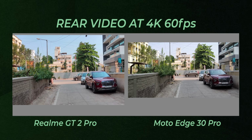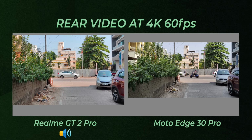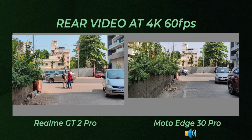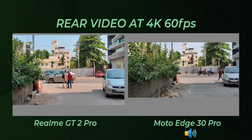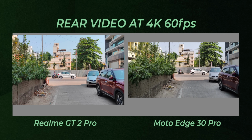While you can shoot 4K 60 FPS videos on both the phones, I've already established that Moto does it at this weird full aspect ratio. Now, the GT2 Pro's footage looks sharper and the sound recording is of way better quality too. Let me know in the comment section below what you thought about the image quality, the image stabilization and the sound recording. Moto also keeps focus hunting, which looks god awful.